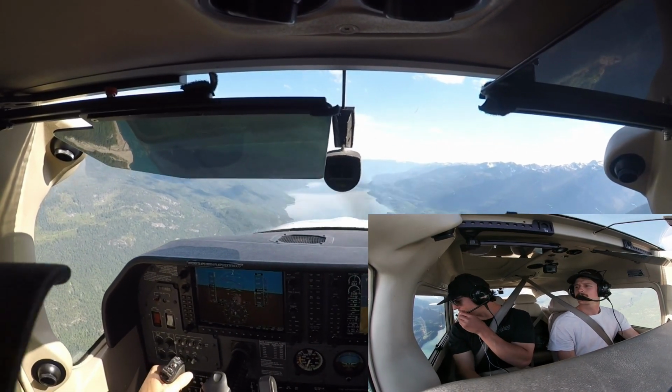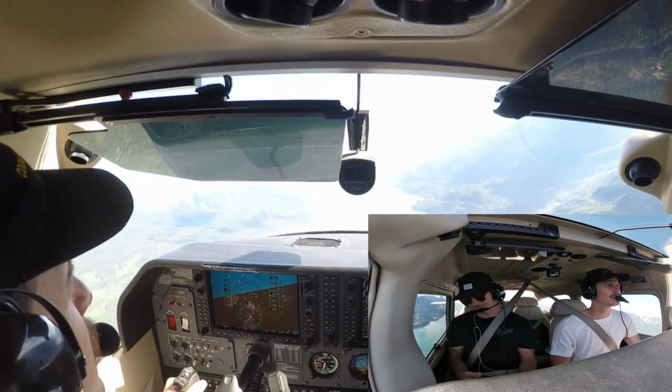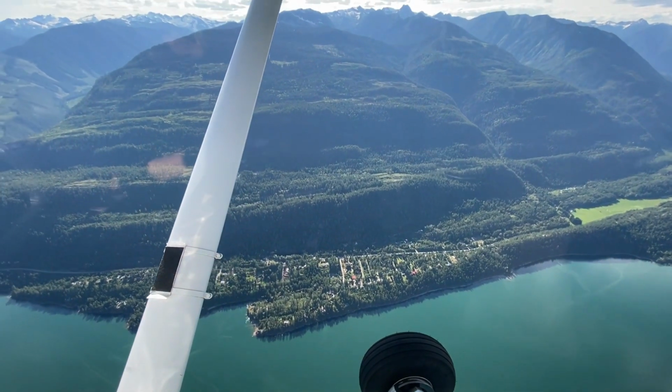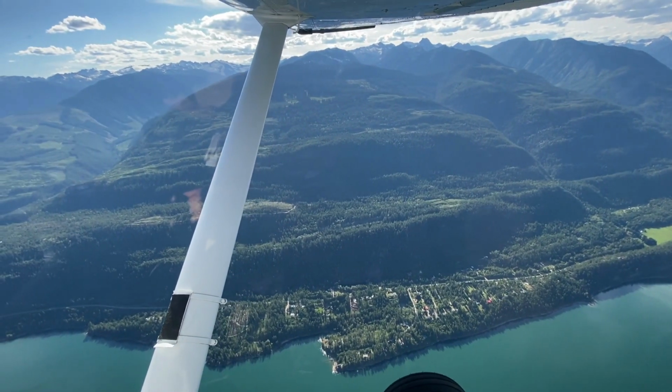Great properties down here on the water, hey? Oh my god, look at them. It's been incredible. There's little docks down here too that you can go on, like private little beach. Yeah.